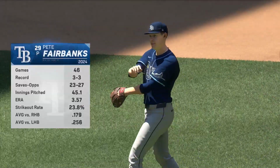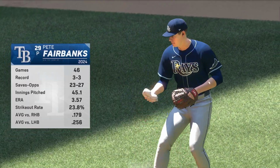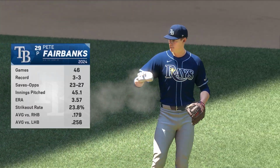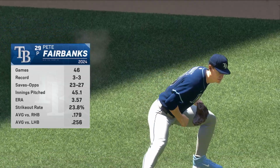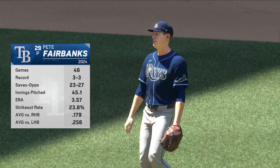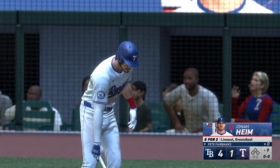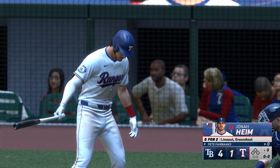Pete Fairbanks comes on trying to close it out. I think closer has to be one of the toughest jobs in baseball, and we see a pretty high turnover rate because of it. Every outing seems to be high pressure, this one included. We'll see if he can wrap up the win and get himself a save. Jonah Heim now at the plate.